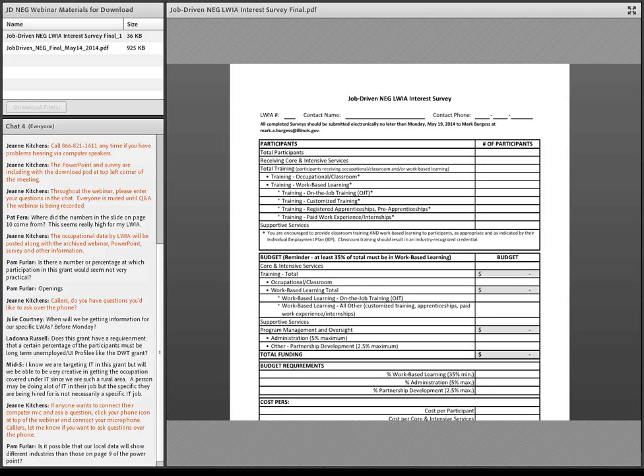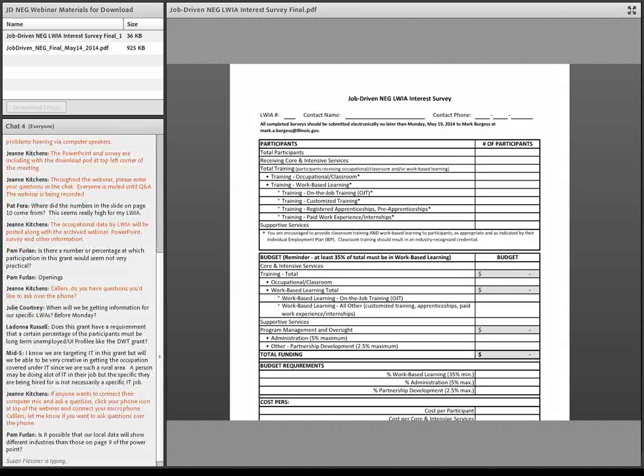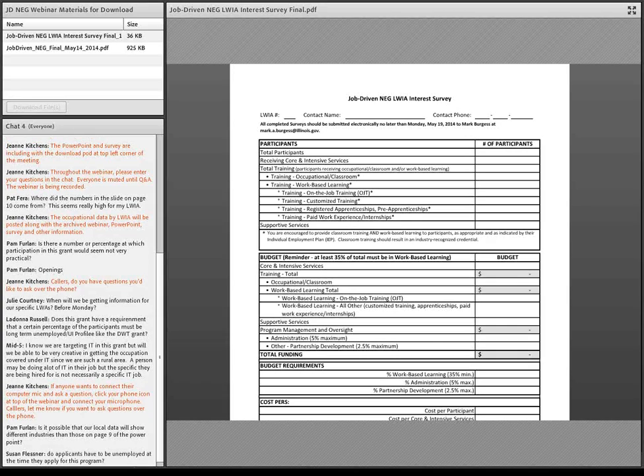Okay. Pam has another question. Is it possible that our local data will show different industries than those on page 9 of the PowerPoint? Yes, and we'd be happy to work with any LWIA that is interested in pursuing this. We're going to be working directly with the Learning Exchange people from now until the submittal to work with any local area who wants to do this, to actually identify employers, identify industry concentrations, identify the right certification mixes. Anything that you all would have questions about between now and the submittal time, DCO and the Learning Exchange people are ready to work with you all.